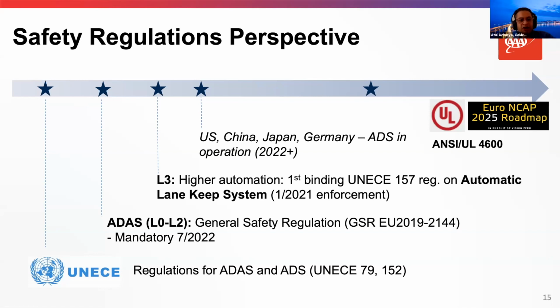That's right, and that's a very important question. Thanks, Pamela. Let me offer a very quick and brief perspective on safety regulations. Regulations have been incoming for various highly automated vehicles. UNECE, most notably, has already adopted various safety regulations for low levels of autonomy, level 0 through level 2, as general safety regulations. But most notably, the very first binding regulation for highly automated functionality, for the automatic lane keep system, was adopted and has become effective starting this year across the European zone.